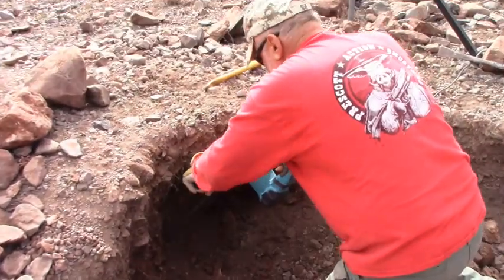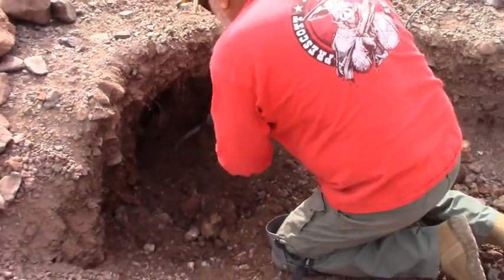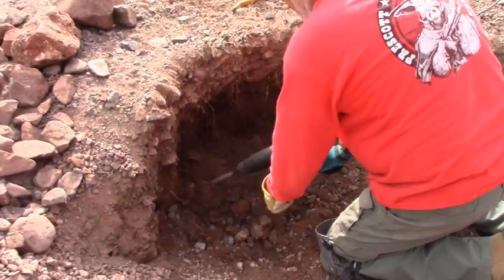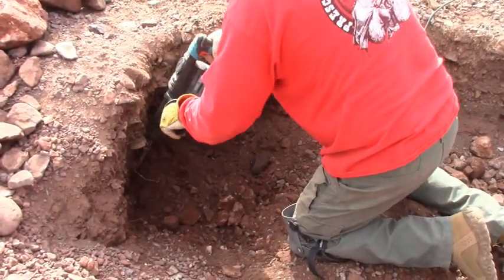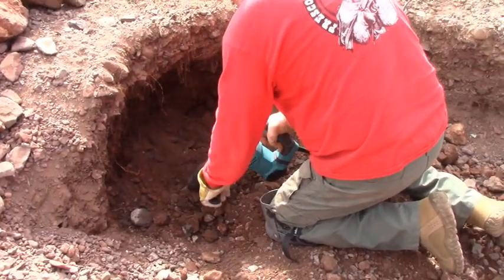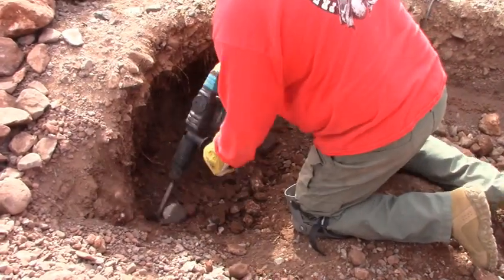Okay, here we go. Another Arizona technique: instead of kicking and your arms flying and flailing around, let's dig it out with this little piece of gear. Busting that up. Ready to go for the dry washer.